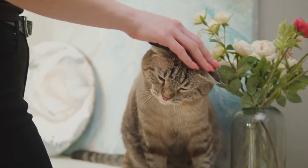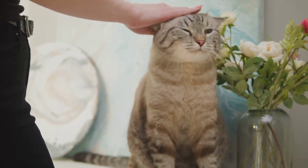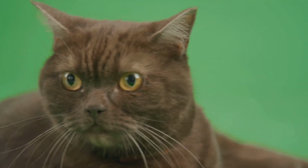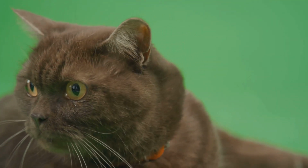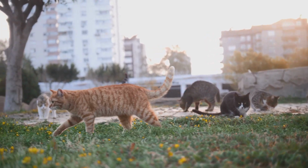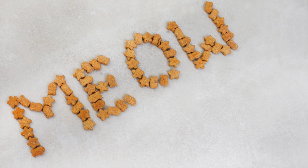Furthermore, the term clowder can add a touch of whimsy and sophistication to your language. Imagine you're at a party and you spot a group of cats huddled together. You could say, look at that group of cats. Or you could say, look at that clowder of cats. The latter certainly has a certain ring to it, doesn't it?